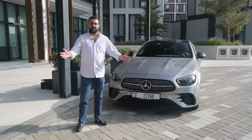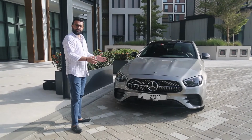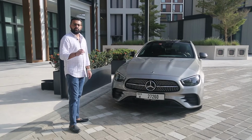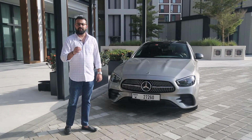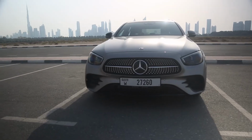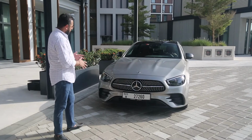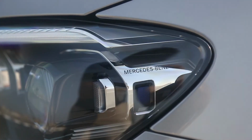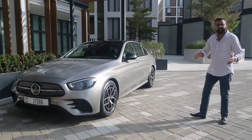Let's go. Since we're standing outside, let us talk exteriors. An E Class is sublimely beautiful. It's supposed to be an understated everyday car, the car that you use for your daily driving duties, chores, getting to work, all of that. It has to look premium enough, but nothing in your face. And this is exactly how it looks. If you see, it has a new grille over here and looks pretty cool. New headlights, and overall the silhouette is nicely sculpted.